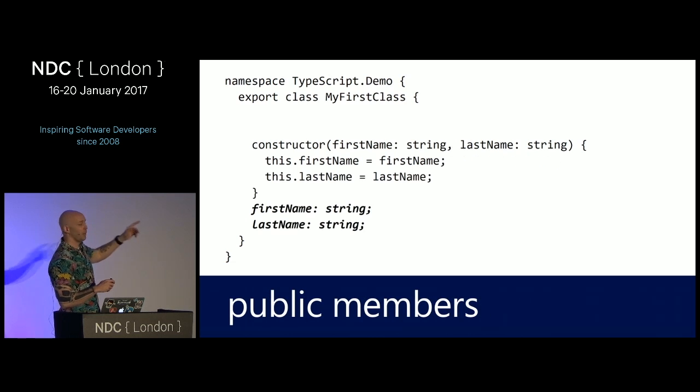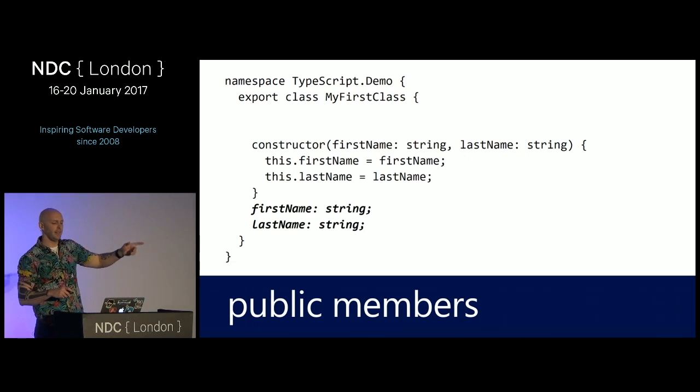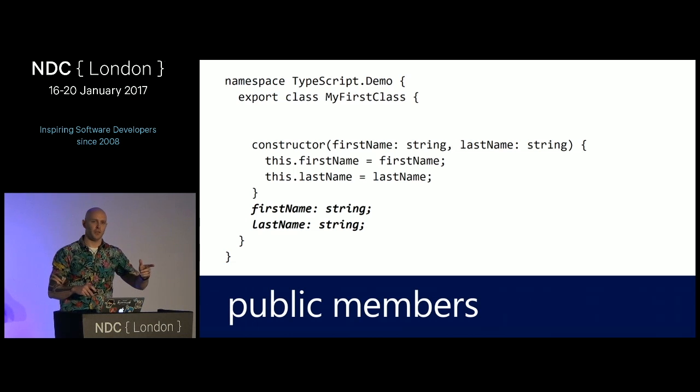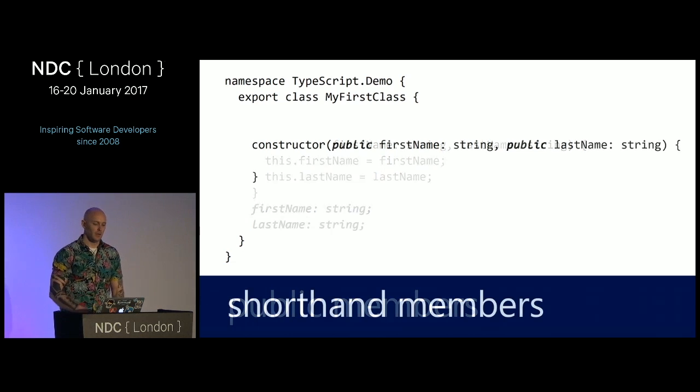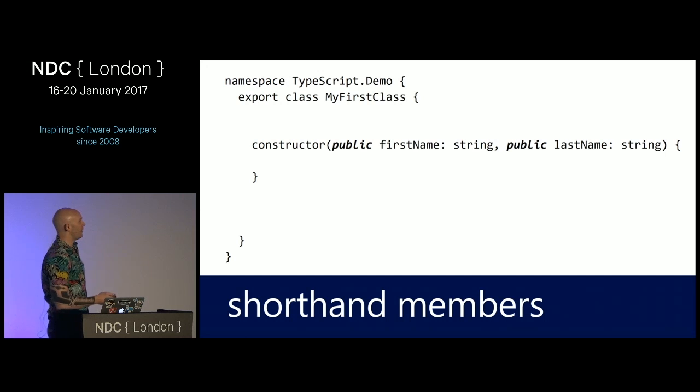We have public members. This is something that irks me as a C# developer because everybody has forced down my throat my entire life that we should never just have public strings in our classes. We should have properties with getters and setters. We do a whole lot of public members in TypeScript. That's just, it happens.